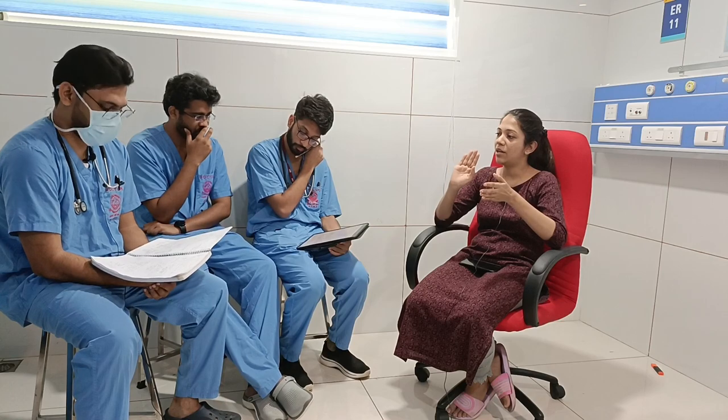Okay, suppose you have given ASV to a patient, and you saw the patient's initial INR was in the 1.5 range. When will you repeat the next blood values? When will you repeat the PTINR and all? How was the PTINR, everything? It was within normal limits. So when will you repeat next? Every 6 hours you will be repeating, because every 6 hours their coagulant factors will be replenished.